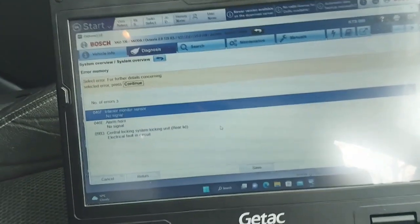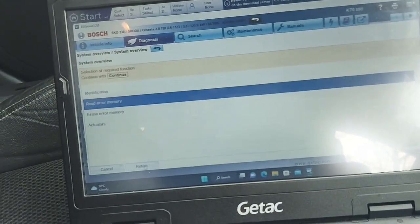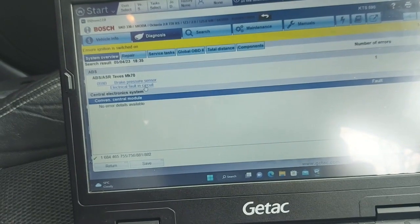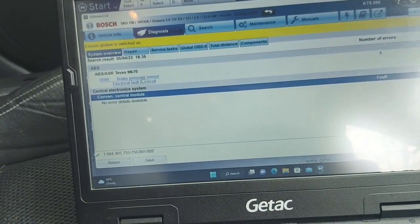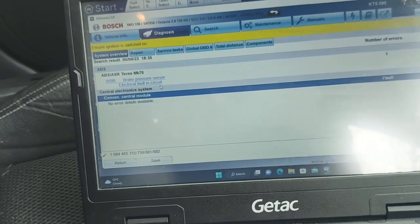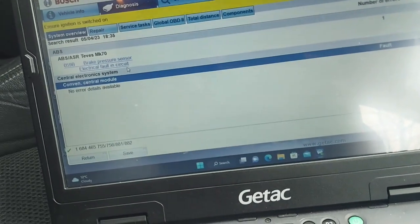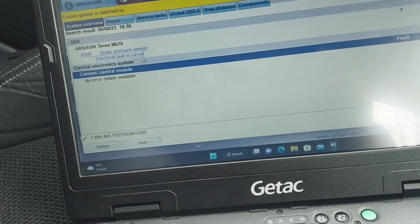So it looks like the brake pressure sensor could be the one that is causing this light to come on. So I'll go to it without wasting time here and see, maybe we can get started.